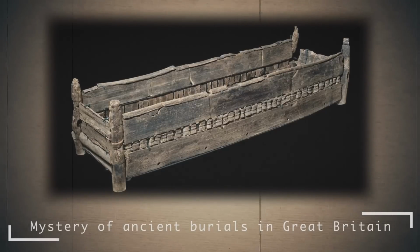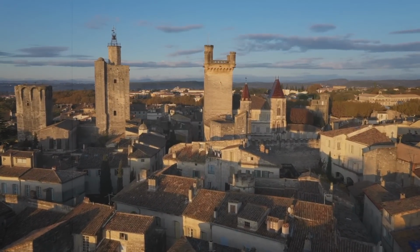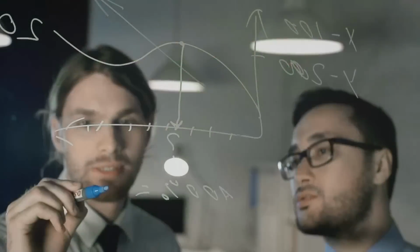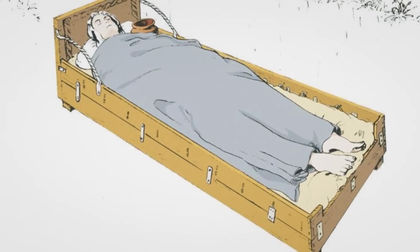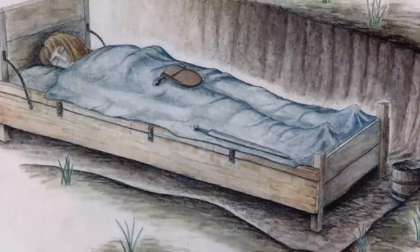Mystery of ancient burials in Great Britain. In medieval Europe, rich and noble people were sometimes buried as if they had just fallen asleep. That is, not in coffins or sarcophaguses, but in beds. At the same time, scientists have long puzzled over how and why the tradition of bed burial spread from Eastern Europe to Britain. A recent study provides answers to these and other questions.